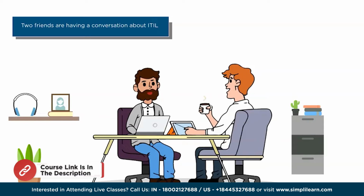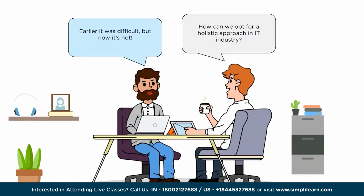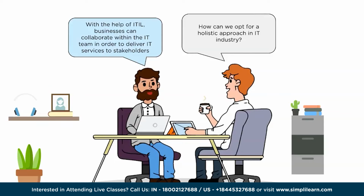Let's understand this better by taking into consideration a conversation. Here we have two friends, John and Jim, talking to each other about ITIL. Jim asks how we can opt for a holistic approach in the IT industry. By this, he means that instead of taking each of the components in the IT industry separately, how can he take them as a whole, or how can we see it as a whole? That's when John says that earlier it was difficult, but now it isn't. All of that was possible with the help of ITIL. With it, businesses could collaborate with the IT team so that they could deliver IT services to the stakeholders.